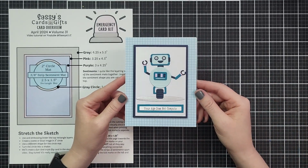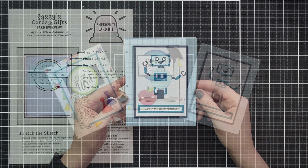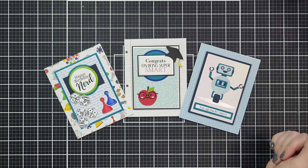It isn't quite the sketch, but I still think it's fun, and it was inspired by that sketch. So those are our 3 cards for today. I would love to know which of these 3 is your favorite.